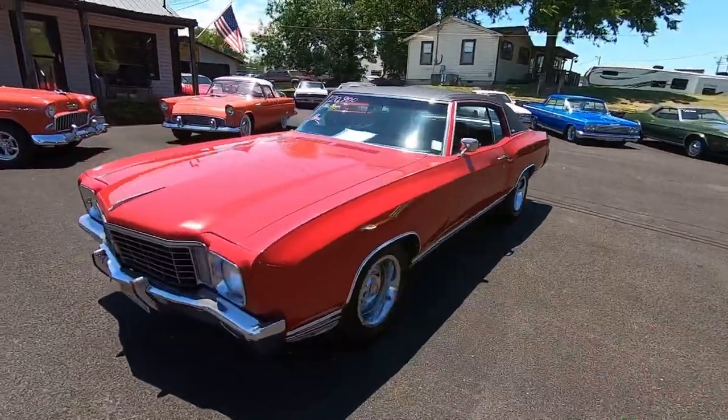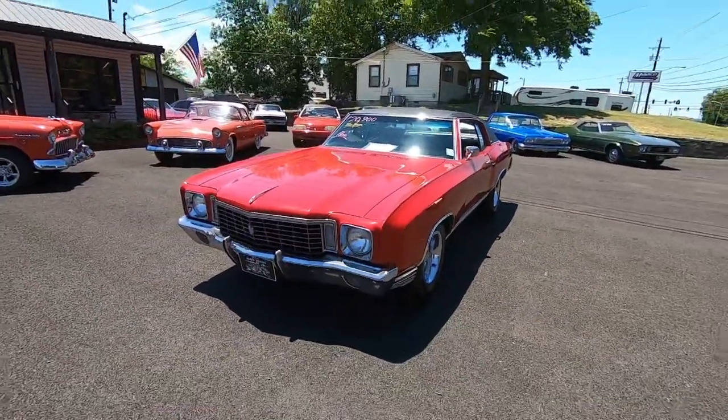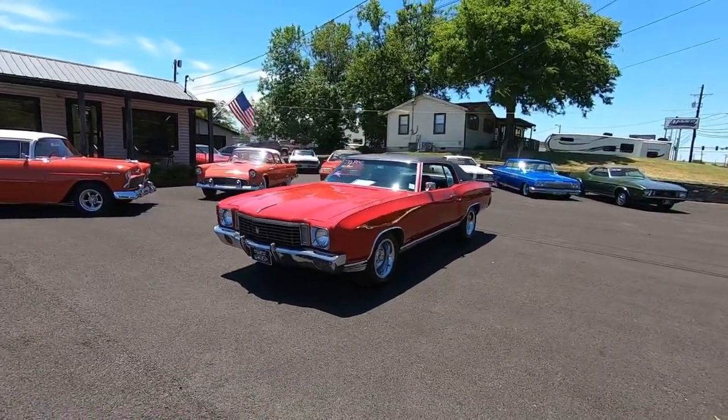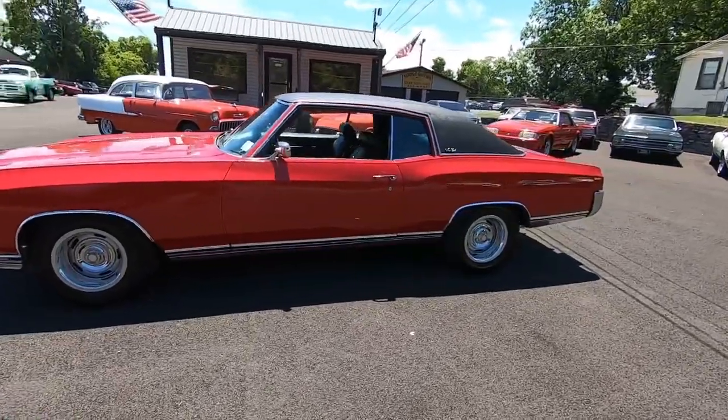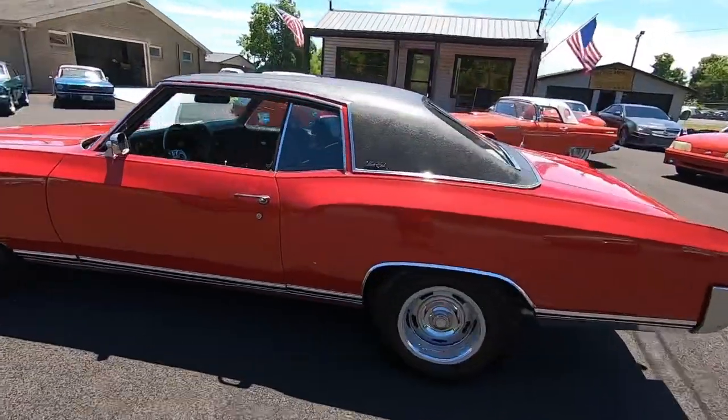Just pushing the side there a little bit. Whoa, look at the wind coming through here. I think it's telling me to get on with it. You know what it means? It's about that time. Let's go for a ride.